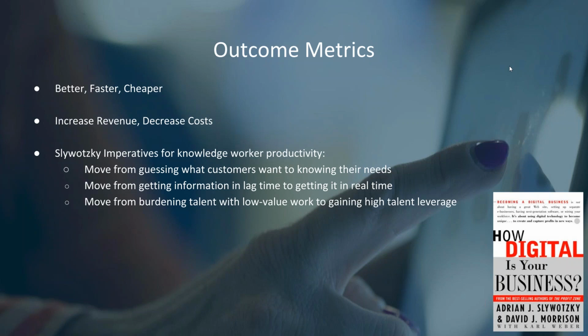So each of these things, these are sort of the generic pieces, but now thinking through in terms of your own unique organization, these provide a good starting point to say, okay, what here can we do better, faster, or cheaper? And my favorite is, okay, what are the ways in which we can increase revenue? So thanks.